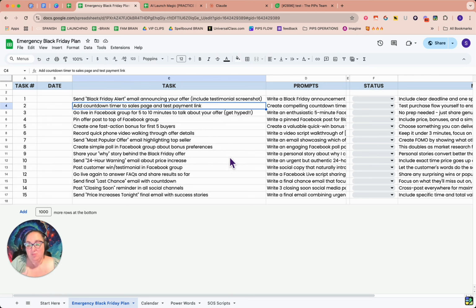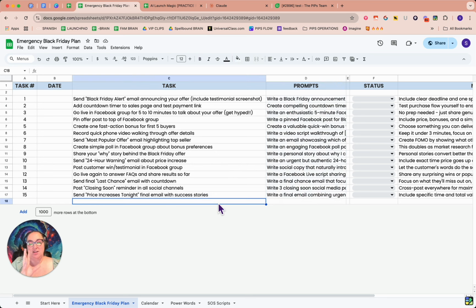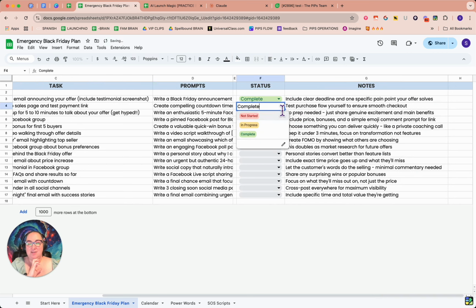Now, if you need help with these tasks, you can use these prompts. I created some really simple, specific prompts for you to use in Claude, ChatGPT, WriteBlogger, whatever tool that you like to use. So you're just going to copy whichever one, paste it into the AI, and use it. And then just update the status. Did you complete this one? Yay! You can update those as completed.